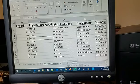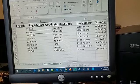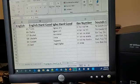64 stove, in other words, what you cook upon, would be eku ako, iri ise na ona. Tools would be ingwa oru. Let me say it again. 65 tools would be ingwa oru, iri ise na ise. Radio. 66 radio would be igwe ozi, iri ise na ise. 67 bucket would be ite mmiri, iri ise na asa.